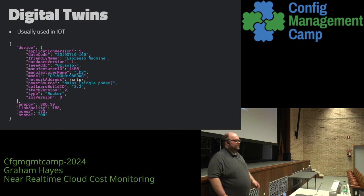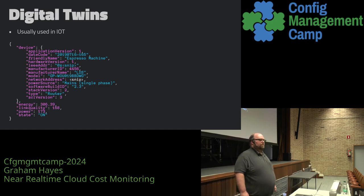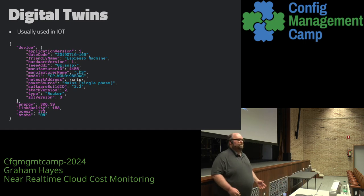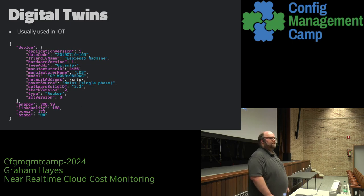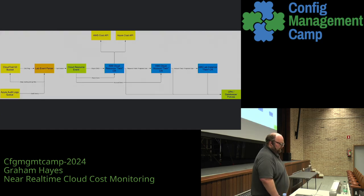When we were looking at this problem, we thought maybe we could fix it by trying to build digital twins of cloud resources in Kubernetes, because everything is a Kubernetes-shaped hole these days. So this was the initial design proposal.